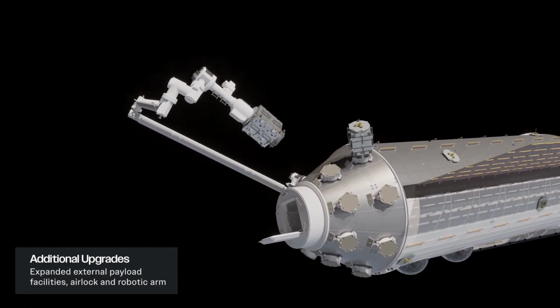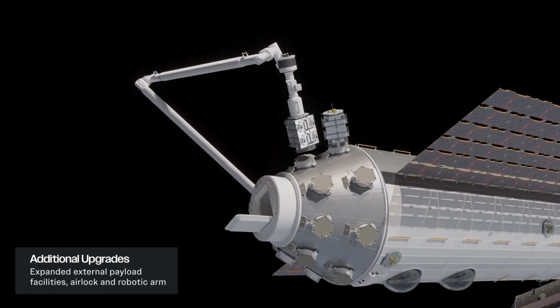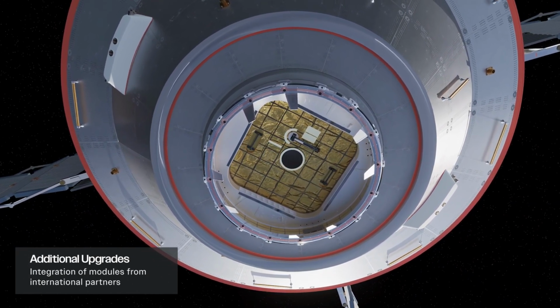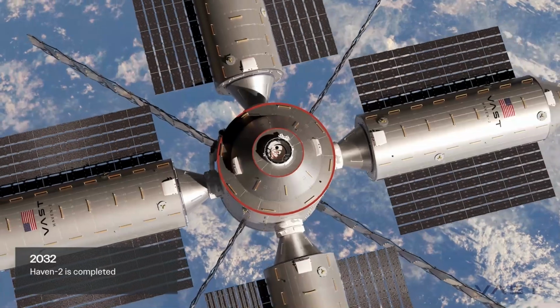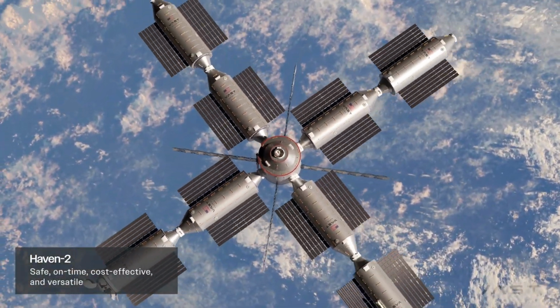Wait, hold on, back up. You said external payload hosting capabilities. Does that mean what I think it means? Are we talking about space tourism? We are. See, while their main focus is definitely on science and international partnerships, VAST also knows there's a growing interest in space tourism. No doubt. And they see that as a way to potentially fund future projects. Yeah, that makes sense. Okay, so sign me up.